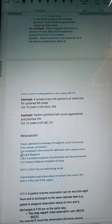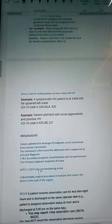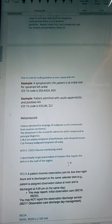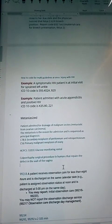The HCPCS codes that were on somebody's exam was the S1031 for the glucose monitoring rental. This surgery procedure, I love how it says in humans, repairs the defect of the walls of the vagina when it's falling in on itself later on in life usually, or after multiple deliveries.